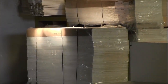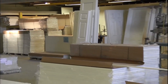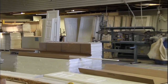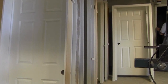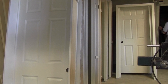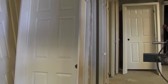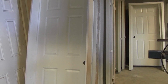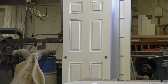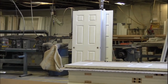This is our door and trim shop. We bring all of our doors in as blank slabs and we route the hinges and lock sets out and we build all of our doors custom. Here we have a door that has been assembled. It's in the door jamb and ready to be taken to the home. You can also see that there are many other doors ready to be prepared for the homes that they are designated for. Not only do we do 6-panel doors, we do oak doors, birch doors, and a wide variety of other types of doors.